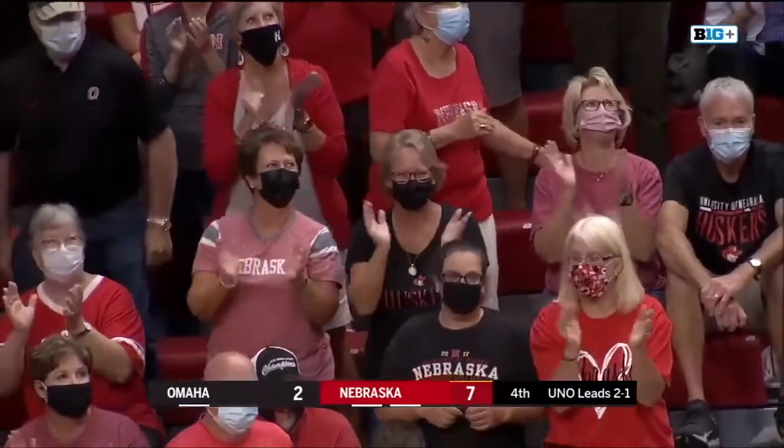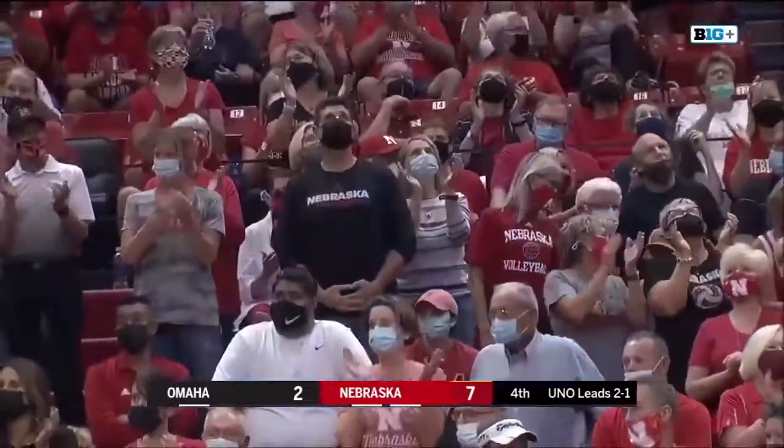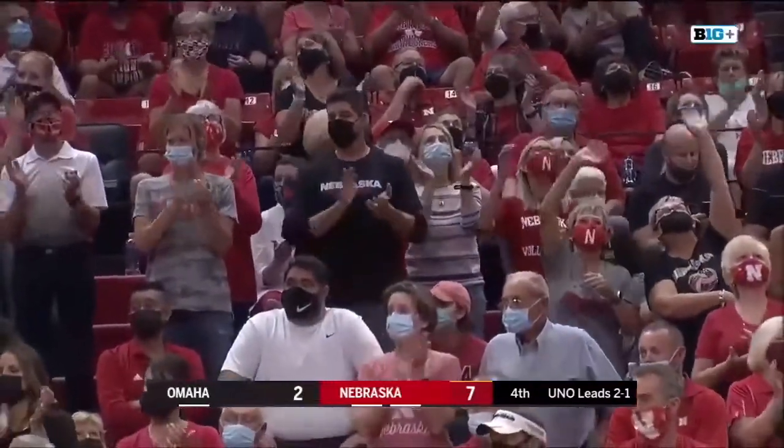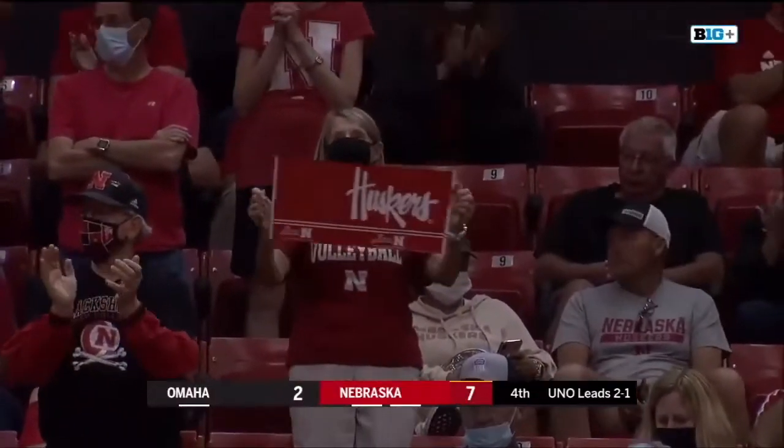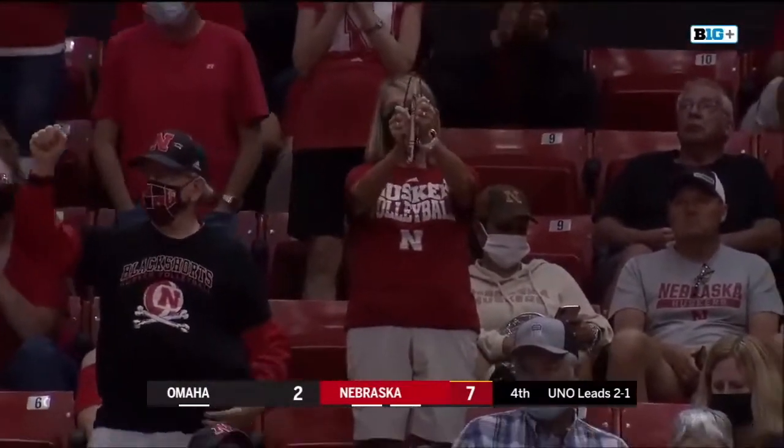7-2 Big Red, set number 4. Got to have this set to force a fifth. So a humbling early afternoon for Nebraska and a lot of work to get to the fifth.